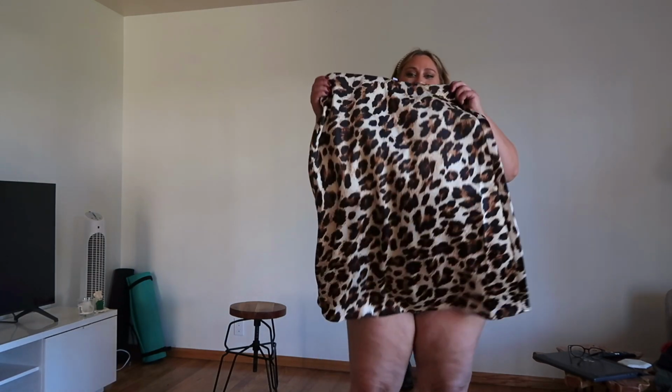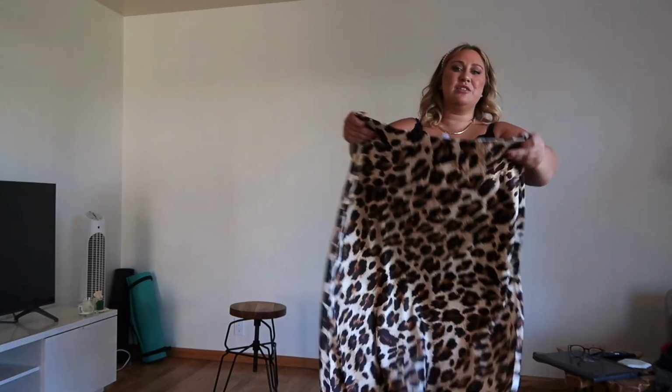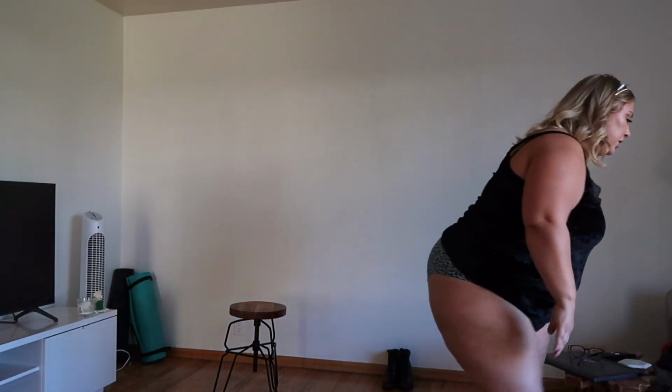It's just a button. I just cropped out a button. It was from the other sweater when it got stuck. We're good, but this is the skirt. Lots of movement to it. I really love it. Okay.